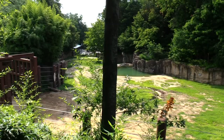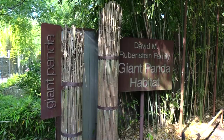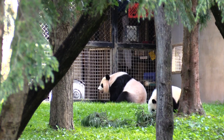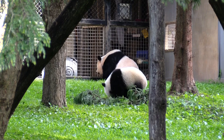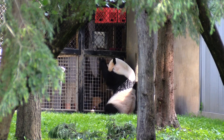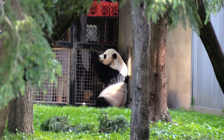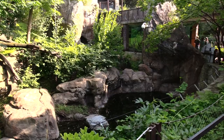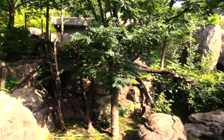Now the elephants are there to the left. All right, we got the giant panda habitat. Meet our bears. The panda bears are towards the back now. Pretty beautiful animals. Yeah, so the bears are in the back of the habitat getting some food from one of the handlers. Planning for pandas. So this is a secondary habitat for the pandas. You have to follow strict guidelines set by China.